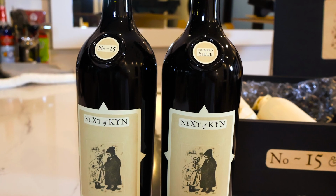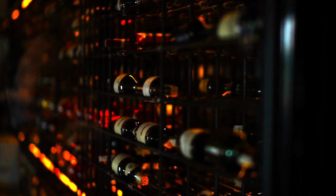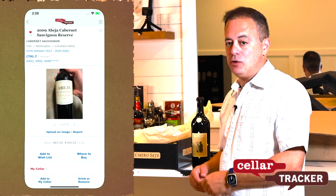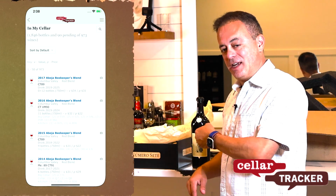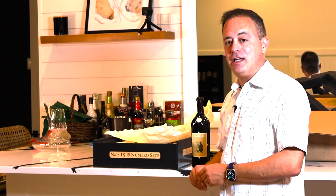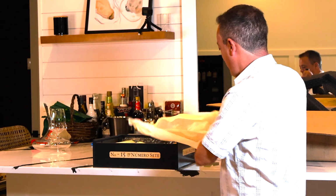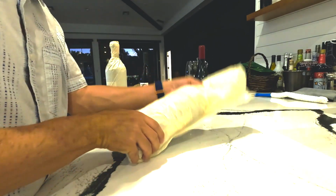I will need to put this into my inventory software. Like many collectors, I use software called CellarTracker. I will go in before I put it into my wine storage and log it in. As soon as they announce the release, I put it in and say, hey, wait for it, it's coming this fall. Sure enough, here it is. So I will put that into my storage. I'm going to repeat that for all the bottles, wrap them back up, and then we'll go over and put them into the storage.